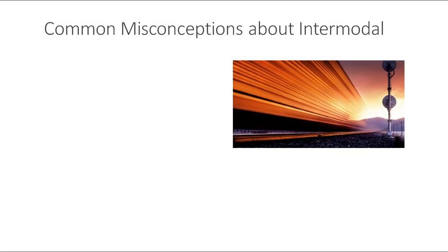So I'm going to jump in and start talking a little bit about common misconceptions about intermodal. What I'd like to start off with is that I think a lot of the misconceptions all start from the thought process that a number of people think that intermodal is just like truck. And what we like to tell our shippers is it is very much truck-like. I think a lot of people think it's exactly like truck because they've got a 53-foot container sitting at their dock doors.